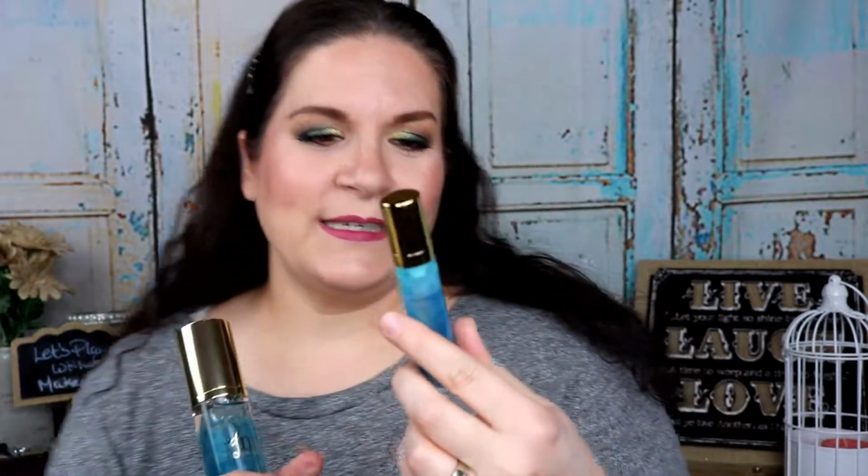The next item that I did purchase is by Tarte, and it's the Rainforest of the Sea Mermaid Skin Hyaluronic H2O Serum. And still in the box, this is what it looks like. I did have the mini size of it, or the deluxe size sample, whatever this is.